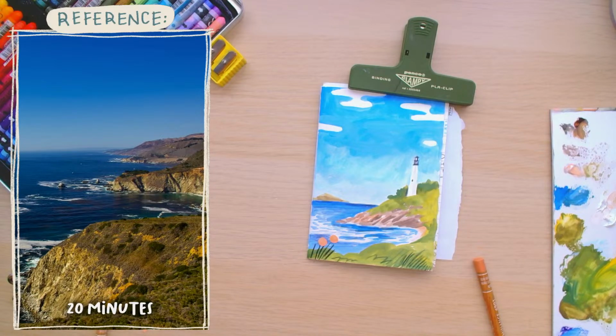Knowing when to stop is very hard. That is so true, and honestly I think that's the hardest part about being an artist, is when to step away. I think we are coming to the end.